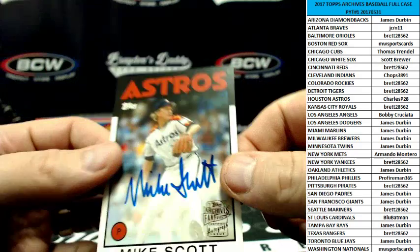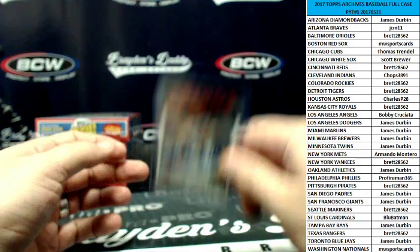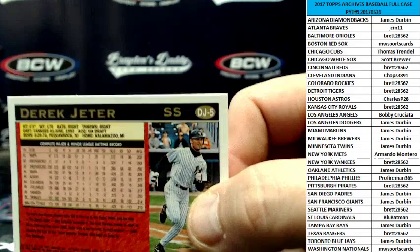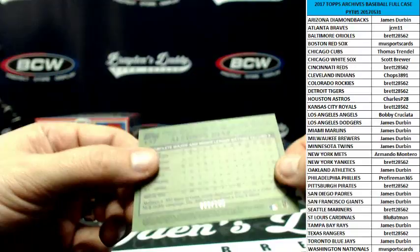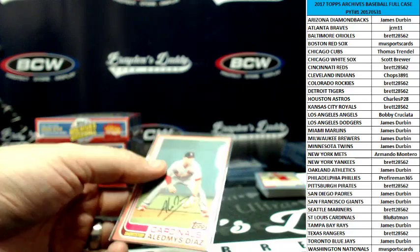We got auto Mike Scott for the Astros. Astros are Charles. Derek Jeter. DJ 5. Letamus Diaz, pink. $99 or $199. Yeah, I mean, I saw it on the checklist that he had buybacks. It's just odd. Very odd that they wouldn't put a stamp or something like that on the card.